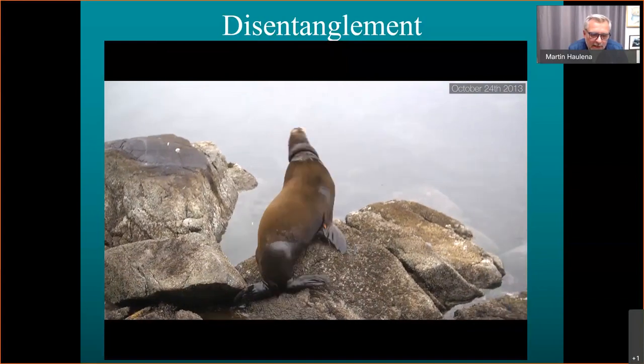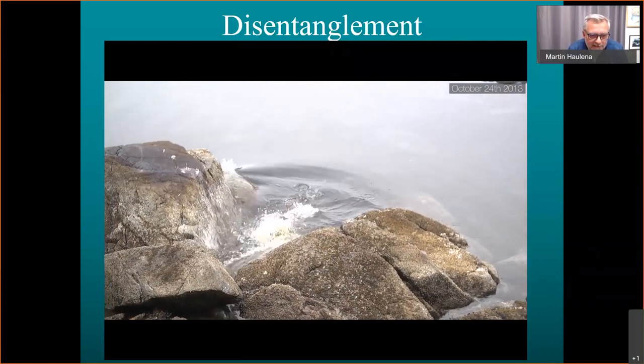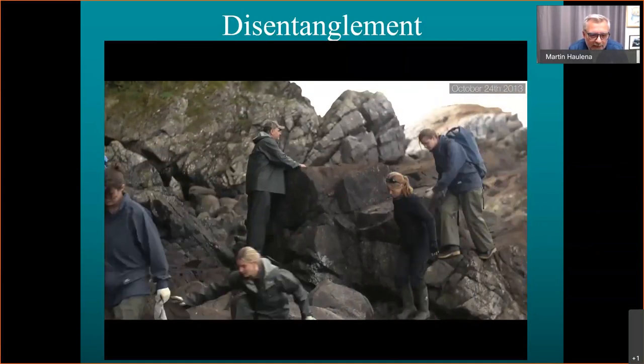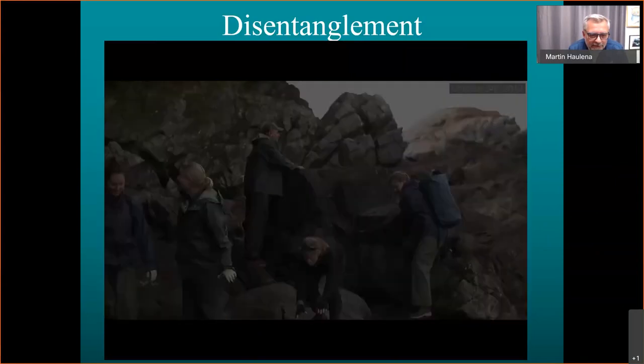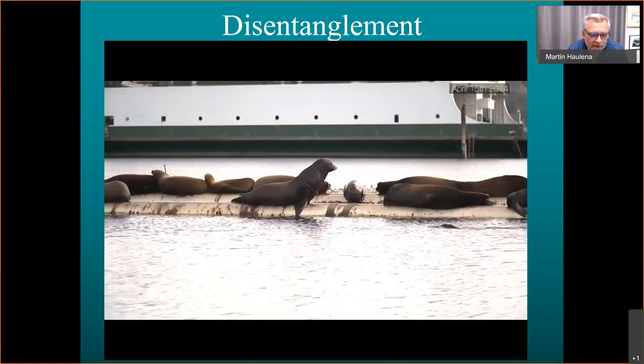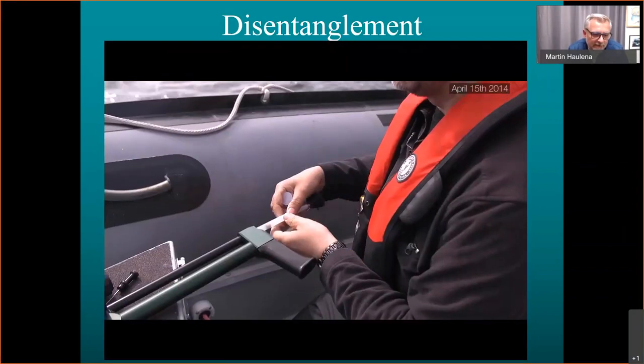So it's a 12-minute time for anesthetic. So once the animal is darted, we wait 12 minutes. That is a long time. That's an incredibly long period of time when we dart one in the water. So this is an example of one that's obviously going to go in the water. This is on the east side of Vancouver Island.